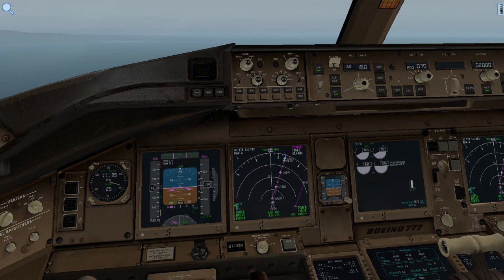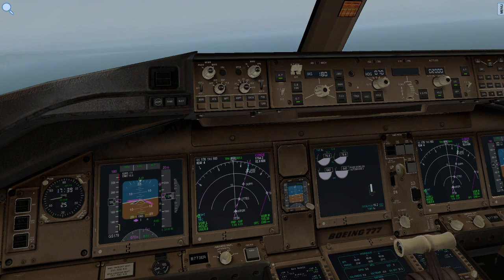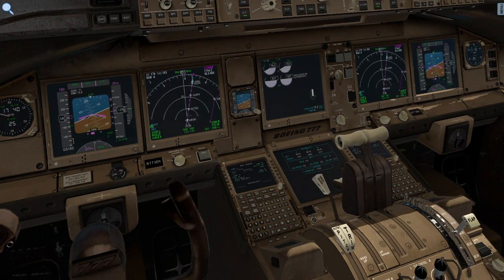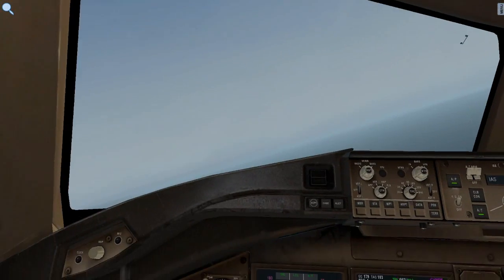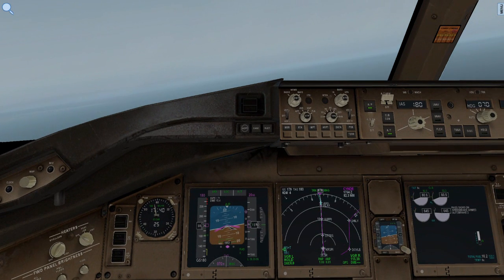You see the runway. Localizer hold is active, so no need to worry about the heading anymore. Yep, it's turning us in. Good. Speed brakes armed. Now we just wait for the glide slope to come alive.